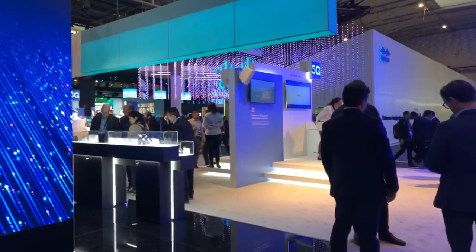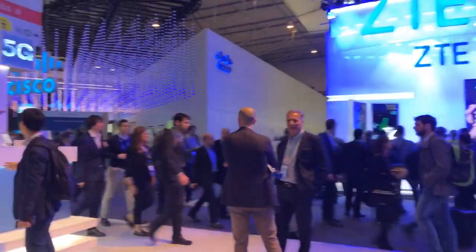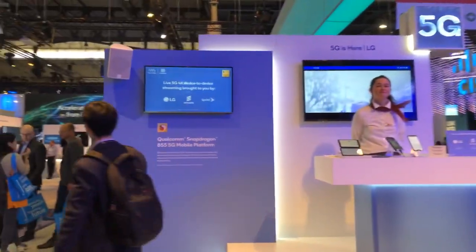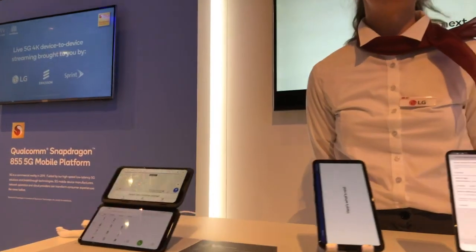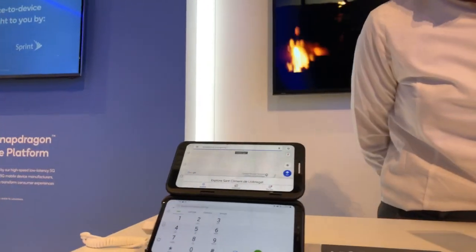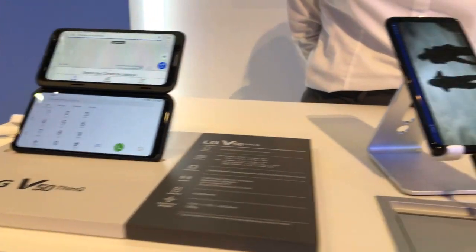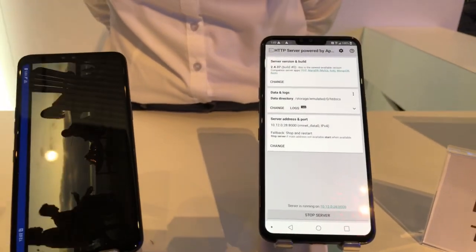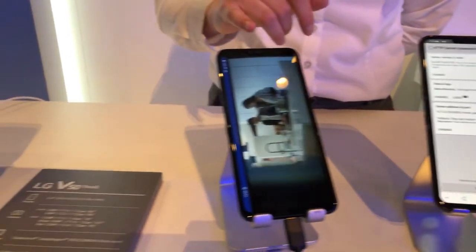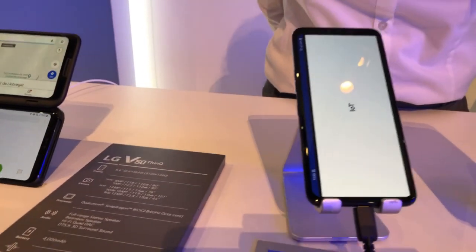So we get to see here how beamforming is being used, and then we got another robot over there. And apparently that's one of the LG phones. Hello. So this is the LG phone with 5G? So you have a 5G signal right here at 3.6 gigahertz. Sub 6. 28 gigahertz.